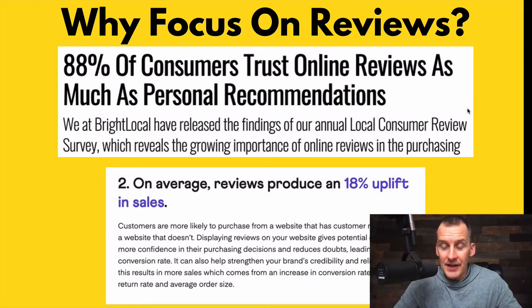The second reason that reviews are incredibly important, especially in the mortgage industry, is that on average, reviews produce an 18% uplift in sales. That is the amount of people that will actually do business with you. And that's important because when we get these leads from Google, they're already looking for a mortgage professional. So this is not like a lead from Zillow or a lead that you've gotten from a real estate agent, because those people are still in the process of searching for a home, and it could take 1 month or it could take a year in order for them to find the right house and actually get an accepted offer, right?